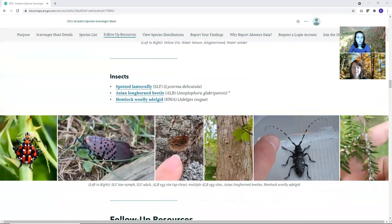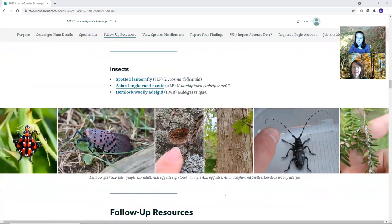And then the insects that you'll be looking for include spotted lanternfly, Asian longhorn beetle, and hemlock woolly adelgid. And over here on the left, these 2 images, I'm sure many of you are already familiar with spotted lanternfly. It's a highly regulated species in our state, and unfortunately is seeming to continue to spread to new areas, but it's still one to be looking for, especially in some of the places where it's being newly found. So these images are some of the different life stages that spotted lanternfly will go through. Here it's a nymph, and here is an adult version of spotted lanternfly.